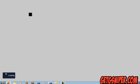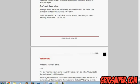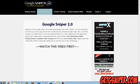I'll just load that up for you. And I just want to show you how in-depth this course is. It literally doesn't leave anything out. Everything you can imagine has been accounted for. This is page one. Let me scroll down all the way to the bottom. 104 pages. That's crazy. And this isn't even the main product. This is just the manual.